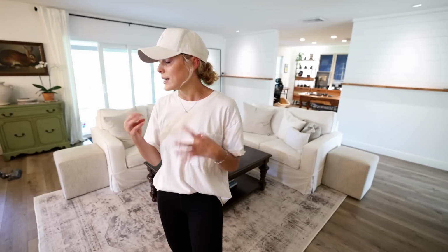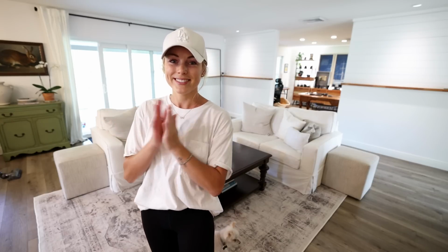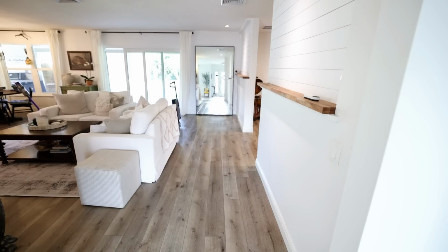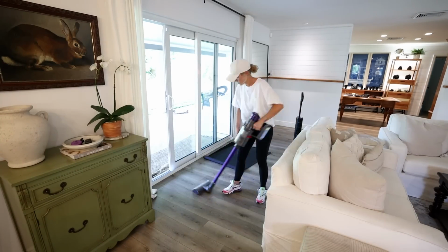Wow. Whew. I was losing momentum for a minute, but now that I see the end and all I have to do is floors, I'm gonna get this done and then we're ordering sushi. We are so close to being done with the main areas, and that is the most satisfying feeling after a really long day of cleaning.